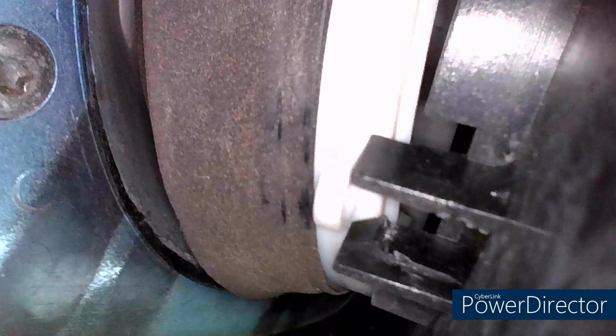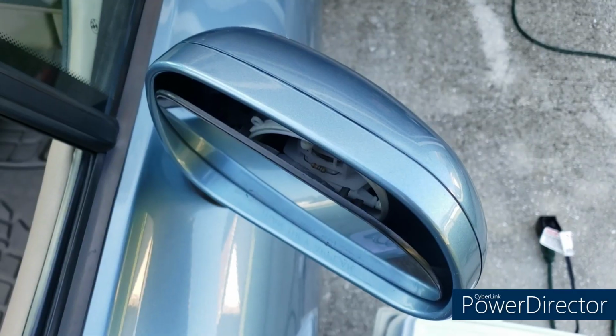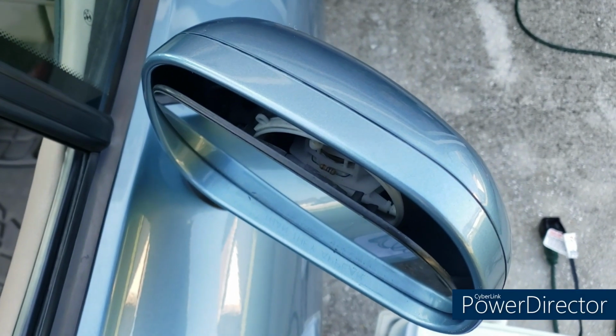And what I've done here, now you've seen it after I've removed one of them, is basically put an 8mm tip screwdriver in the space between the tab and the back of the mirror, and that pried those clips off just enough, with a little gentle prying, to take them off. Okay, we've had some success.